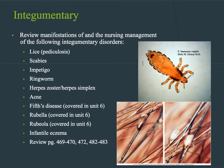Chicken pox we've talked about. Once you've had chicken pox, you're kind of high risk for developing herpes zoster, shingles, later on in life. Fifth disease we've covered, rubella we've covered, and rubeola we have covered.